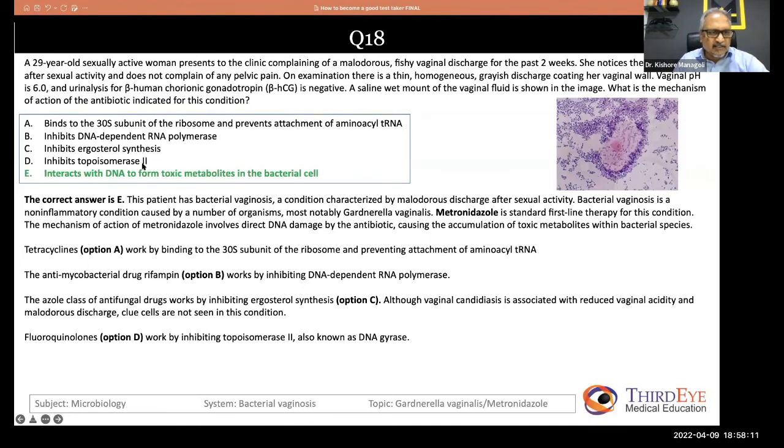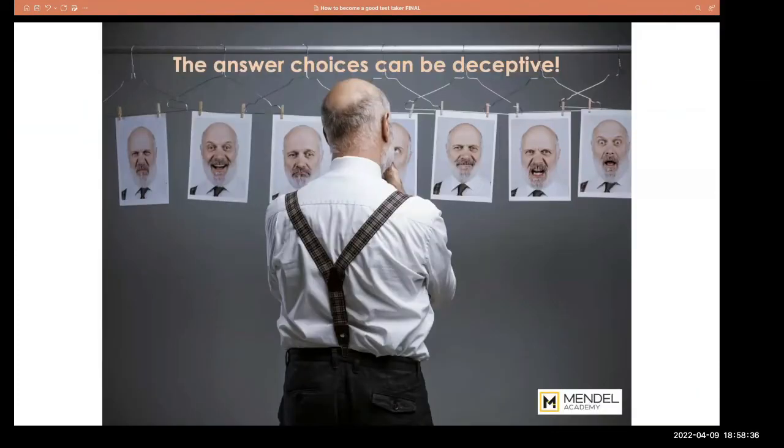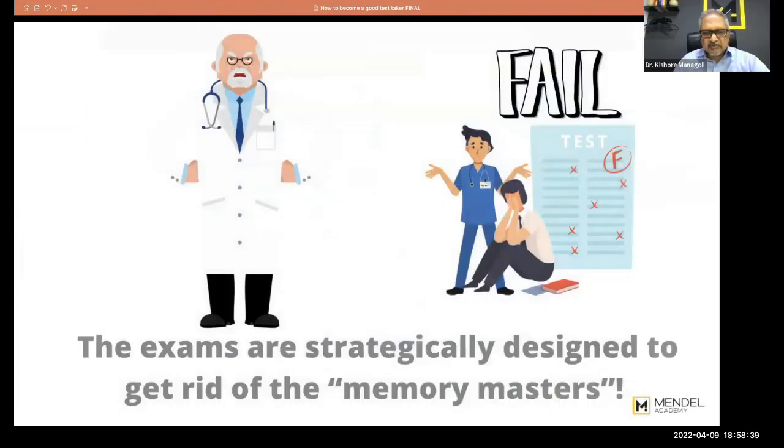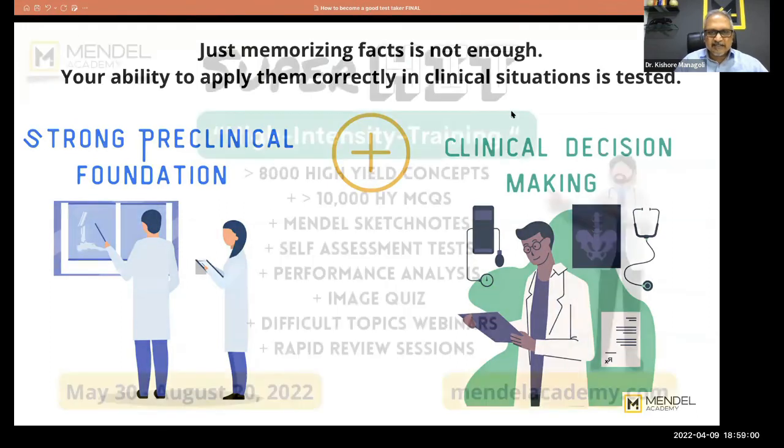But if you look at the other options, they're equally bad. I mean, they can be very confusing. Topoisomerase 2, ergosterol synthesis, DNA-dependent RNA polymerase, and so on. So the answer choices can be deceptive. These exams are designed to get rid of memory masters, people who just rote learn. They will not be able to navigate the questions. So just to reiterate, if you want to be a good test taker, you have to have a good preclinical foundation, and you should also have good clinical decision-making skills.